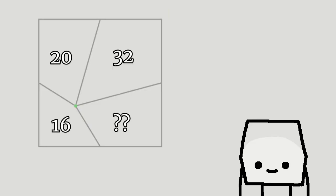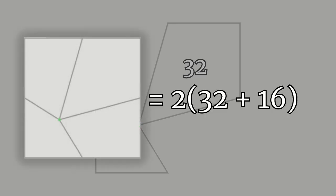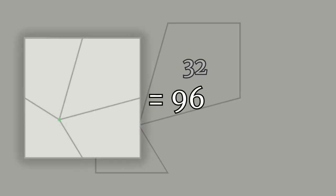So, taking a step back to the original problem, we can now approach it using our newfound invariant. We know that this area plus this area is the exact same as this area plus this area, because opposite corner quadrants are invariant. So we know that this area is equal to half of the large square. So the total area of the large square is 2 times, 32 plus 16, which is 96.